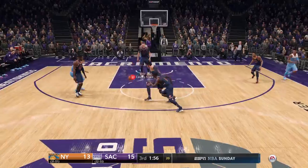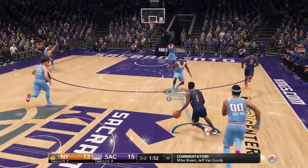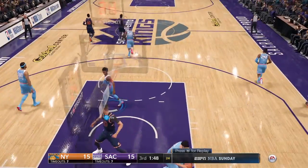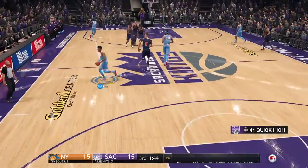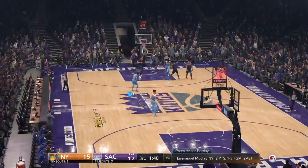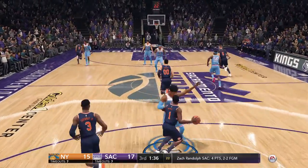Ball comes loose, and they turn it over. I got him. Oh, that's a devastating dunk in his face. He punishes the rim with that dunk. He nearly took the rim off. The Kings with the ball here. Oh, a thunderous slam. Oh, he flushed that one right on top of his head.